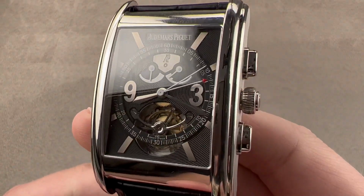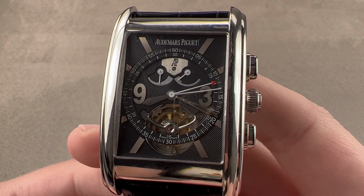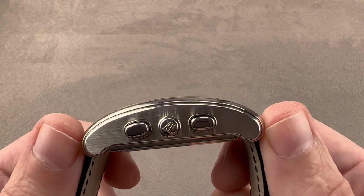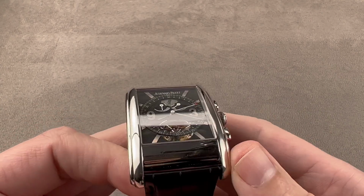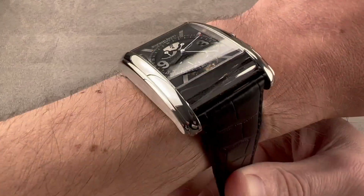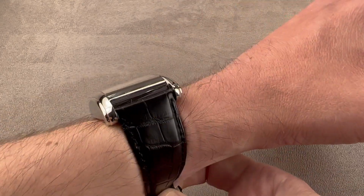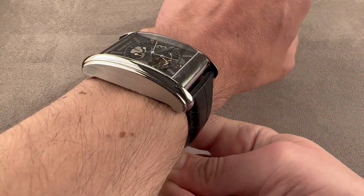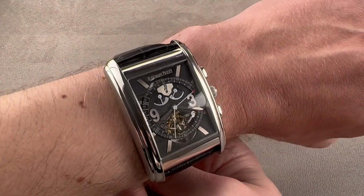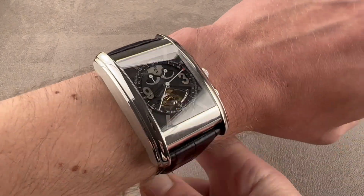So the timepiece measures a beefy 35 millimeters wide, 15.1 millimeters thick, 53.9 millimeters from lug tip to lug tip, and 26 millimeters between the lugs. So this is a substantial watch. You can see on my wrist 16 centimeters circumference. We're probably looking at a wrist that's a little bit too small for this watch. I would say you want a wrist of at least 17 centimeters circumference in order to wear this 20-piece platinum limited edition well. You need a big wrist for it.